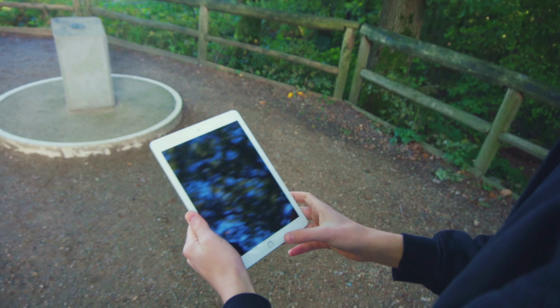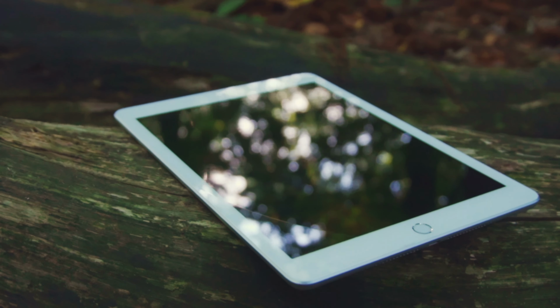Another really nice thing about the iPad is that it has a fingerprint sensor on the bottom, and it's very fast and also reliable. You can quickly tap it and then it unlocks immediately.